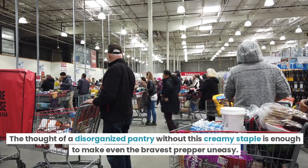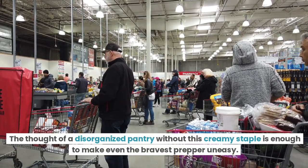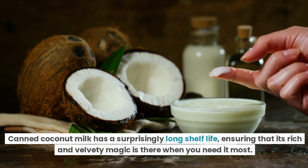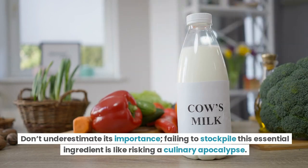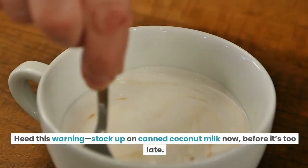The thought of a disorganized pantry without this creamy staple is enough to make even the bravest prepper uneasy. Canned coconut milk has a surprisingly long shelf life, ensuring that its rich and velvety magic is there when you need it most. Don't underestimate its importance. Failing to stockpile this essential ingredient is like risking a culinary apocalypse. Heed this warning: stock up on canned coconut milk now, before it's too late.